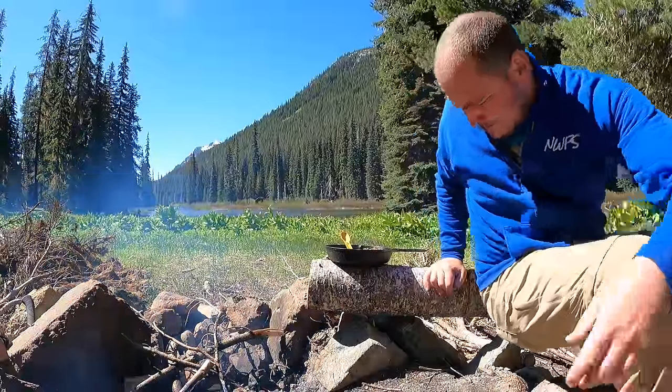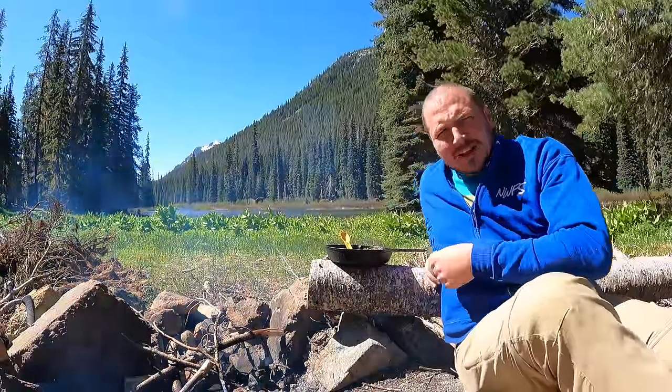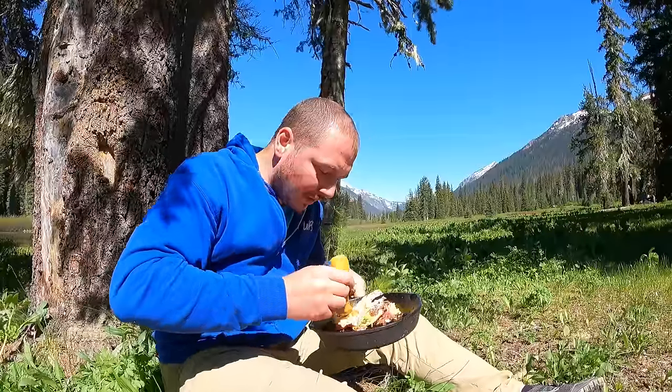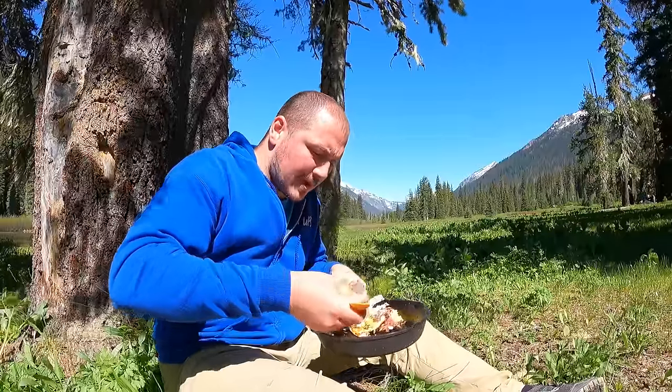Flying the drone for right now. That's what happens when I didn't have my coffee. Little egg, little dandelion, big piece of bacon.